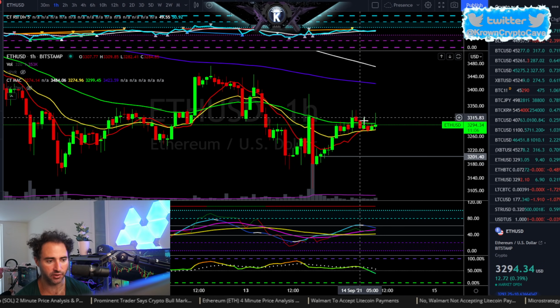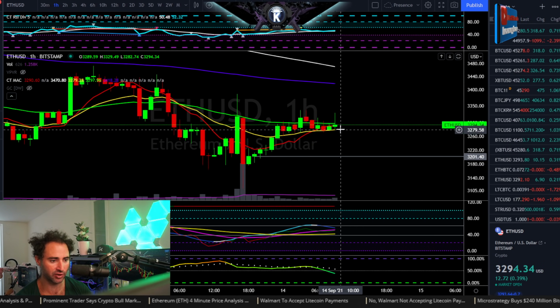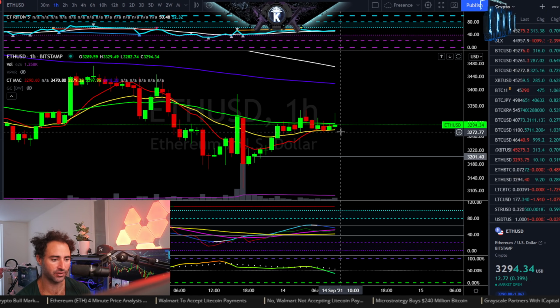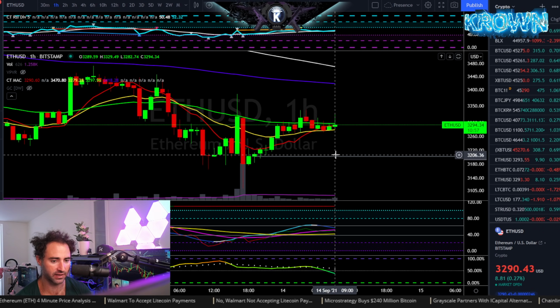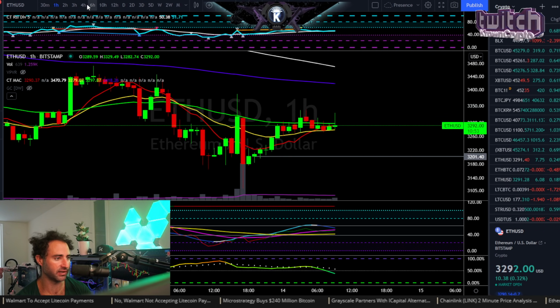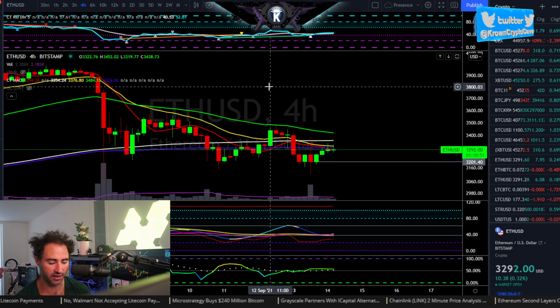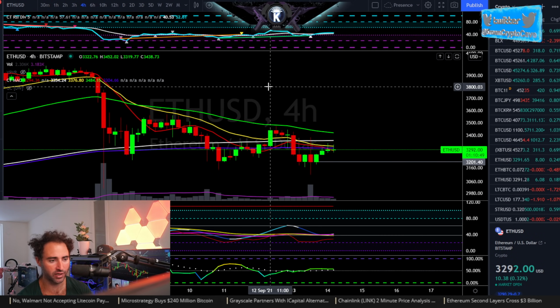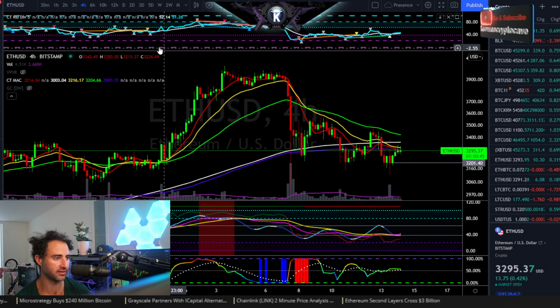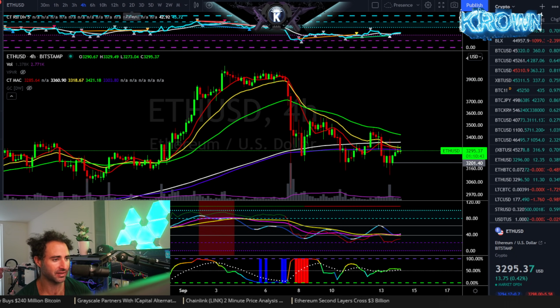But for right now, I'd still be looking at this as structure right here on the hourly. And if you do see an hourly closure below about 3270 or so, then I probably would front run a bit of a short-term move back down to about 3200, and then we get to play the game of, is this going to be the break or not? Again, probably easier to watch Bitcoin, but as long as Bitcoin keeps up, I imagine Ethereum does keep the lights on here.